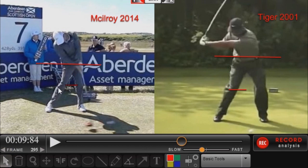But what that's doing is it's allowing you to push off the right side. And when you push off the right side, what can happen is your hips will start to come forward, your spine will start to go vertical, and then in turn you can create a lot of mess with ball striking problems. So very similar style move here to Tiger.